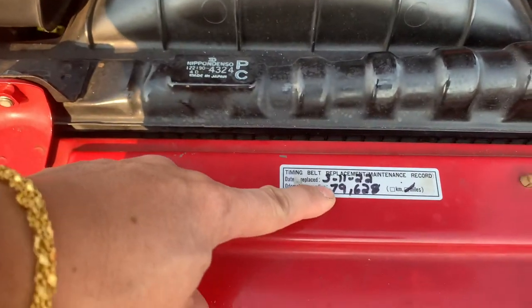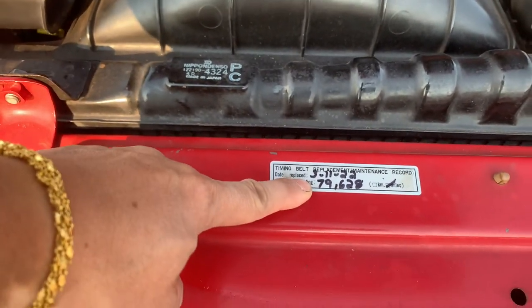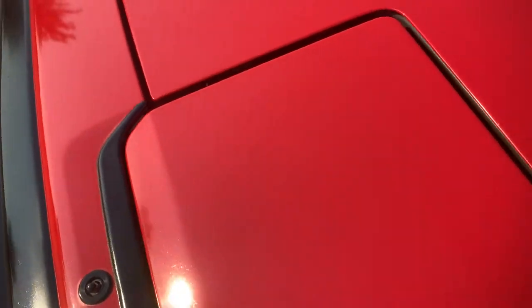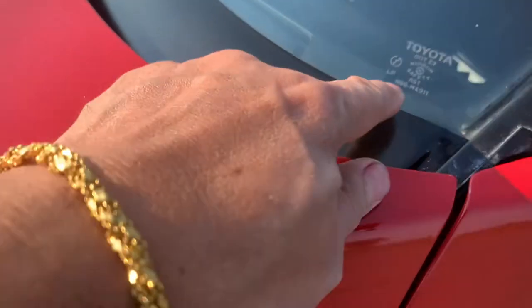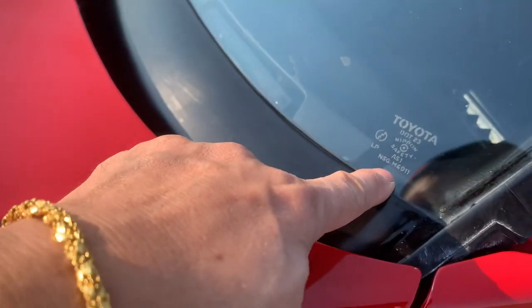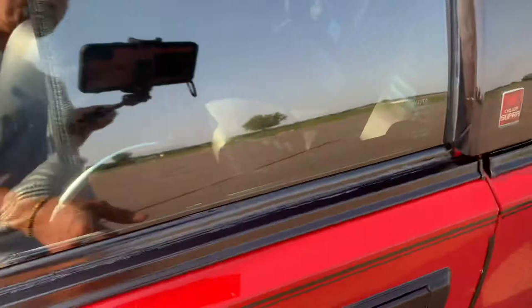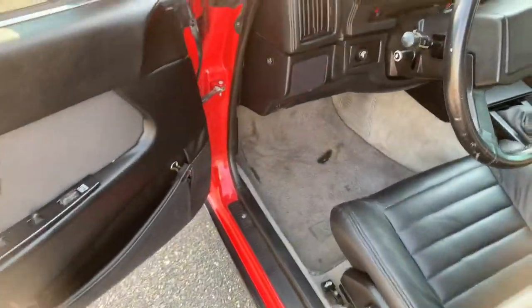Timing belt done at 79,000 miles. The original paint looks fantastic. Original windshield. All right, let's start the car.